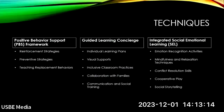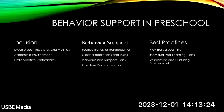Okay, so guided learning concierge. You can read that. I think we'll have this, so you can read all through this. Integrated social learning. Let's move forward. Okay, so behavior support in preschool.